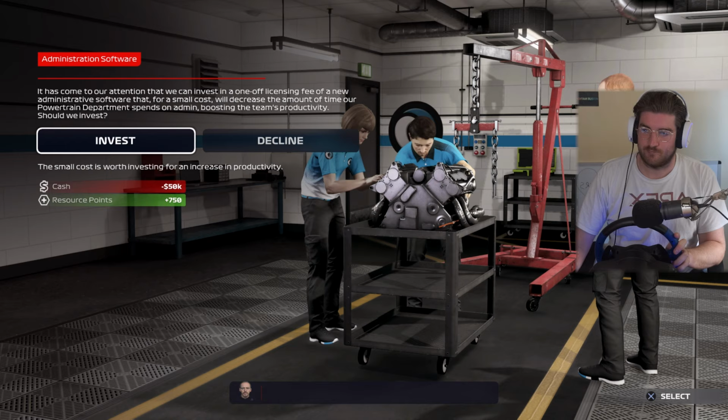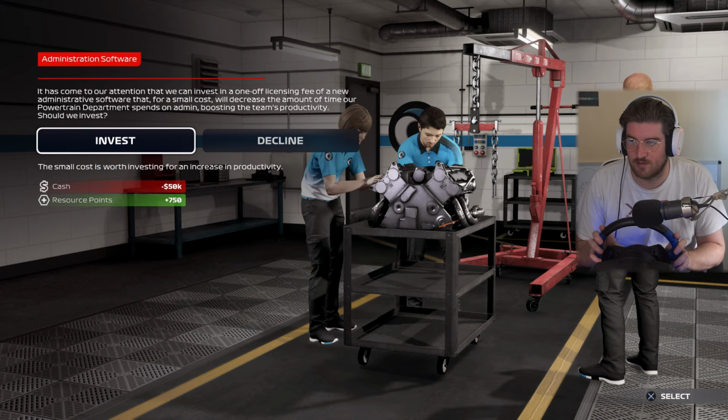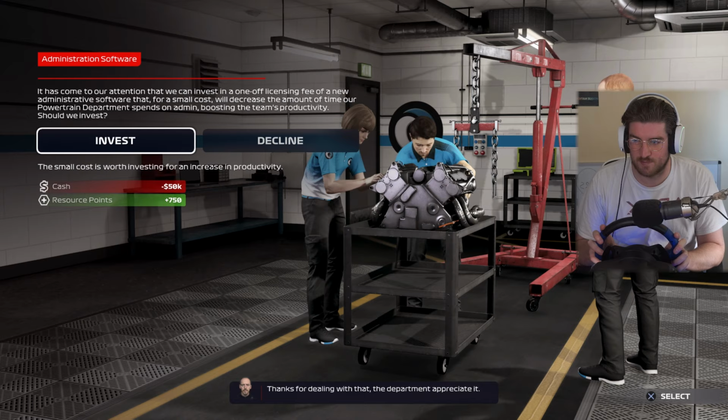Invest. Small cost is worth investing for an increase in productivity. What am I saying? Yeah, definitely. 50k for 750 resource points. 100%. I'll take that all day. Whoa, my chair just went.